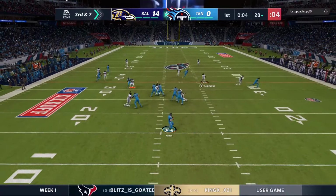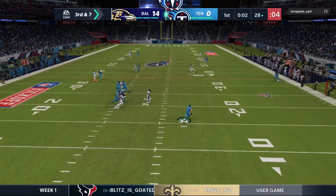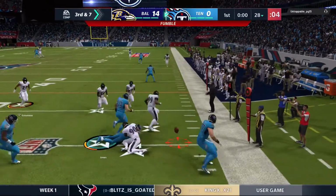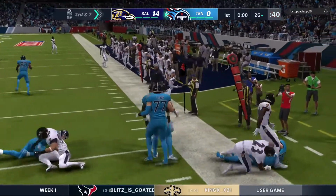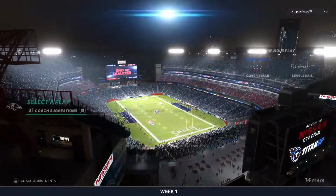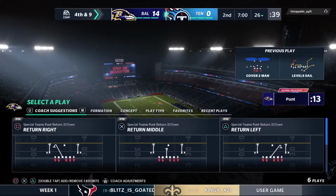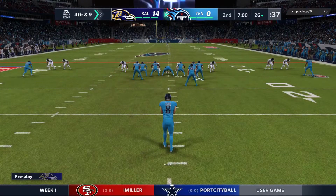On 3rd down, he'll drop to throw. Escaping the pressure right. Nowhere to go here. He lost the football. 14-0 the score. This is the NFL on EA Sports. 14, Titans nothing. Bradley Pinion.